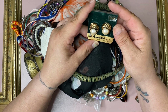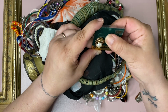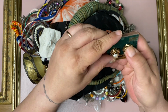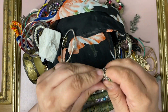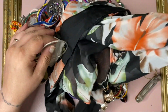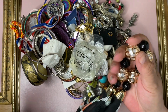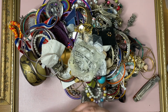We've got a Michi, totally nickel free, clip on, $9.99. They look a bit discoloured. I'll put them in the vintage lot so we might be able to polish them up. This is a Next, that'll go in a job lot. That's a scarf. Because it's got that, does that make it jewellery? No. That can be re-donated or something.